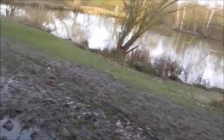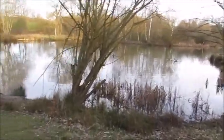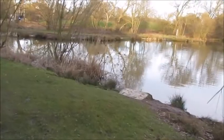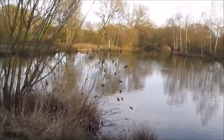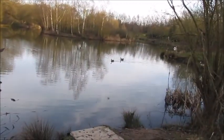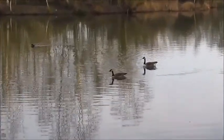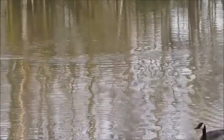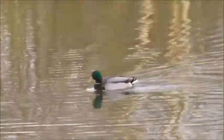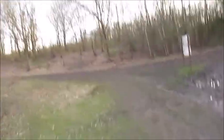Okay. Very interesting. So, I don't know if you need a fishing license to fish this. So you come here and you fish at your own risk by the sounds of it. So look at the ducks there, Canadian geese. And the mallard, where's the mallard? It's there. That is my radio, just disconnecting there.